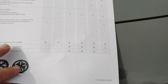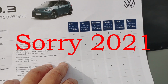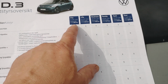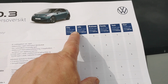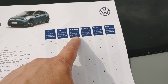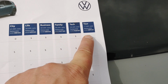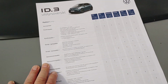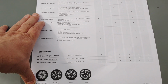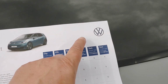If I'm wrong, and the cars that came after, the ones who were delivered in 2020, they got the name City, that had 45 kilowatt batteries, and then you had the one called Life with 58 kilowatts, and then you had the Business, and then you had the Family, and then you had the Tech and the Tour. But now in 2022, they've only been making what they call special editions, because they have not all the parts they need. That's what they told me at the Volkswagen here in my city.